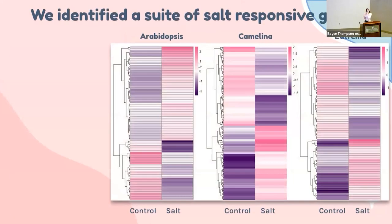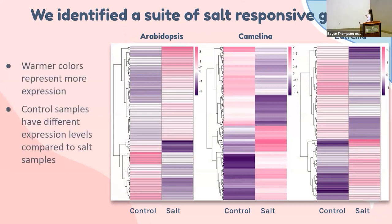And when presented with RNA sequencing data, the first step is obviously to clean and filter it so it's quality. But after that, we wanted to identify which genes were changing as a result of the salt treatment. So these are the representative heat maps for that. Warmer colors like pink and reds are going to represent higher expression. And as you can see, the control and salt samples are expressing different genes.